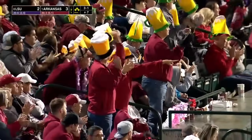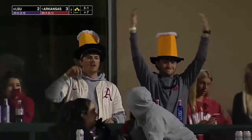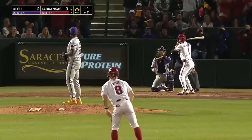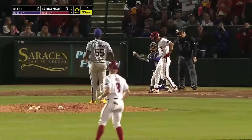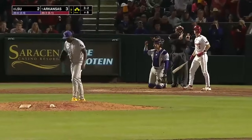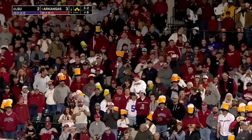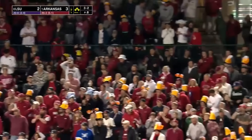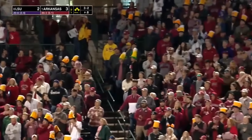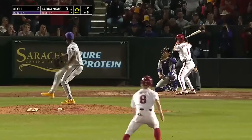His sellout crowd comes to its feet in Fayetteville. Full count. Didn't have crowds like this at IMG, did he? No. First time in an environment like this. Here's the payoff.